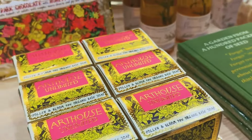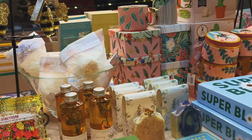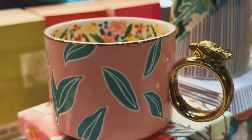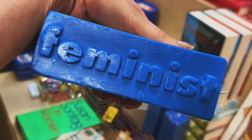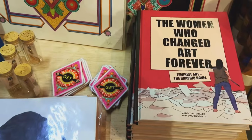The Barbican has two gift shops, there's one upstairs and one downstairs. There's actually some really cute stuff. There was a foraging book that I actually really wanted, and I loved this butterfly teacup. I thought they were really cute. They also had a lot of very unusual items in here, and they definitely seem to have a bit of a push on feminism.